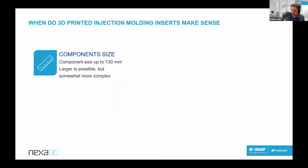So of course, there's a limit to this technology. Most printers only give a certain build platform size, but not only this limits the mold size that you can print, but also the physics. We are printing plastic here, so you will see a certain amount of warpage, and we saw that up to a size of roughly 150 millimeters, you are in a range where you can control the warpage quite well. Over this, it gets more complicated. It's still possible, but you will need to have some tricks up your sleeve.